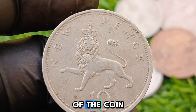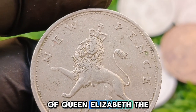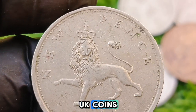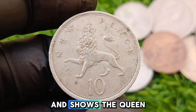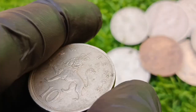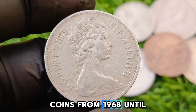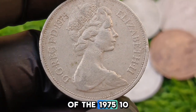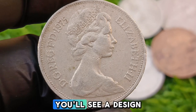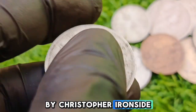On the front side of the coin, there is a portrait of Queen Elizabeth II, just like on most UK coins. This portrait was designed by Arnold Machin and shows the Queen wearing a crown. It was used on coins from 1968 until 1984. On the reverse side of the 1975 10p coin, you'll see a design by Christopher Ironside.